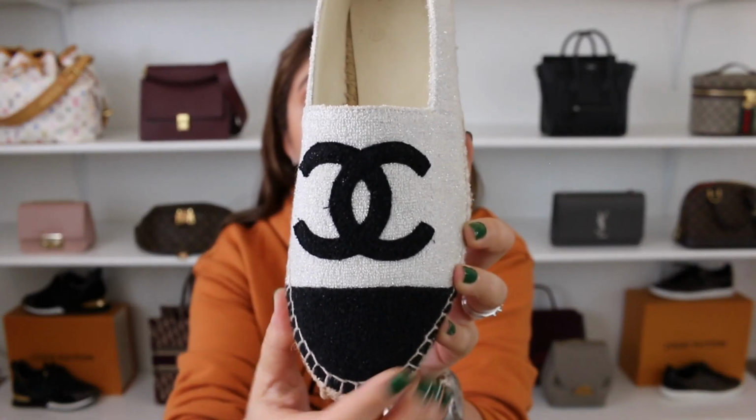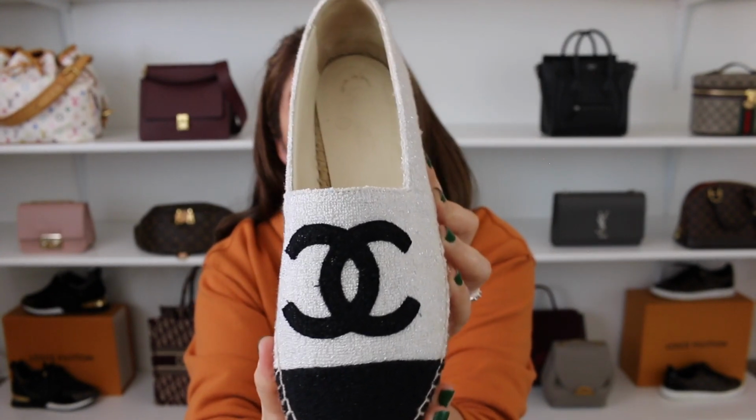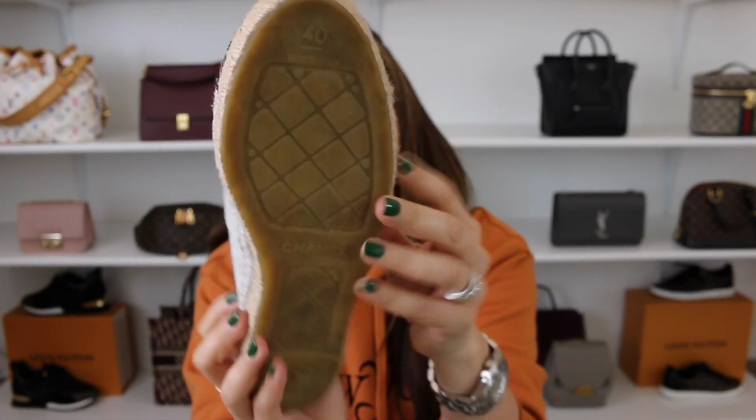They are all fabric, black and white, with silver threads throughout. I have used them quite a bit, although I feel that they're still in pretty good condition, right? Not too bad. The back isn't completely flattened out or anything like that. So I actually submitted these to three different places that buy luxury goods.